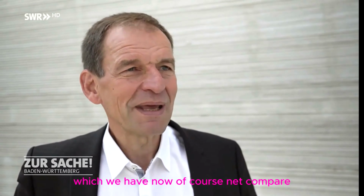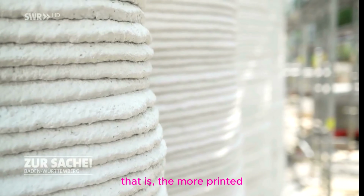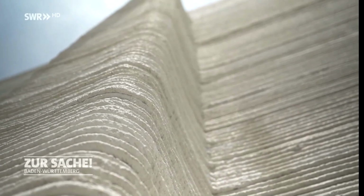Afterwards, it is concealed with color, so that buildings printed in Germany can cover the construction costs, which we can now compare net, like objects produced millions of times.